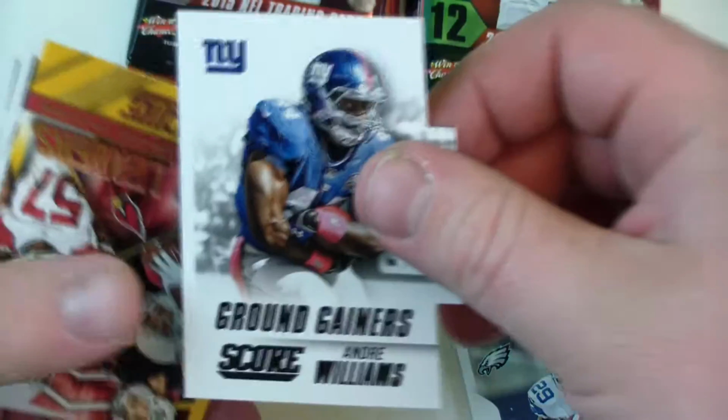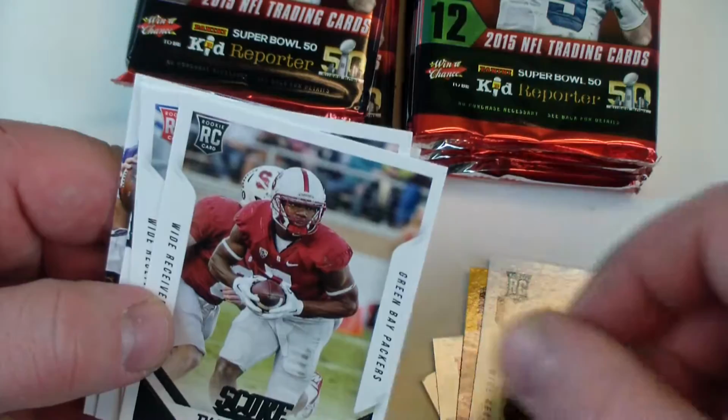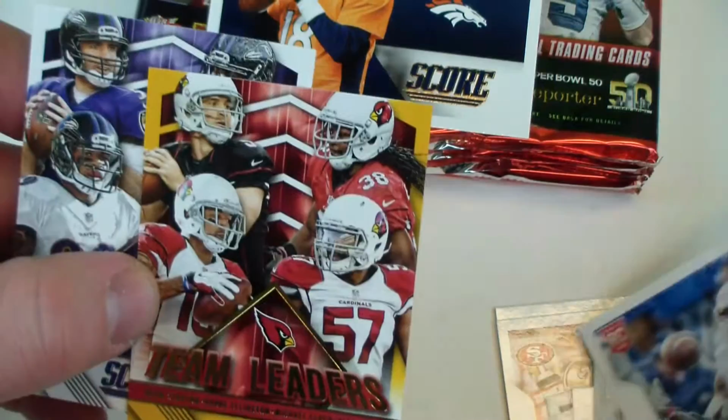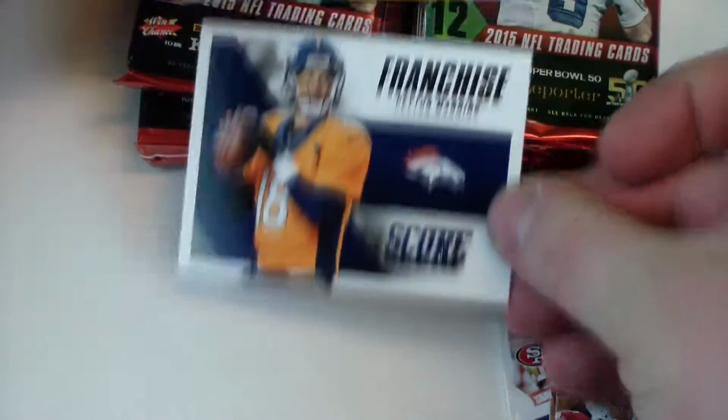And we got Team Leaders, Cardinals. Tony Lippett, Ty Montgomery, Chris Connolly, and we got a franchise, Peyton Manning. Holy moly, they put a lot of stuff in this. Two Team Leaders in one pack, the Ravens and the Cardinals. So they must have parallels, because I got both of these. So one's got to be like a yellow parallel or something.